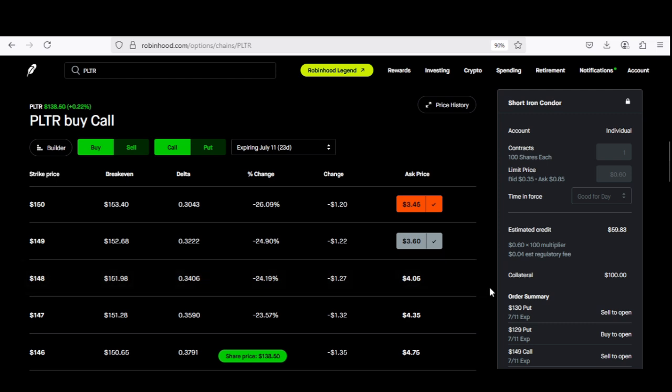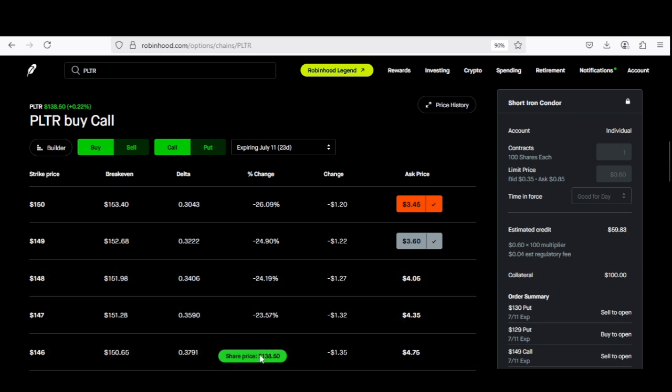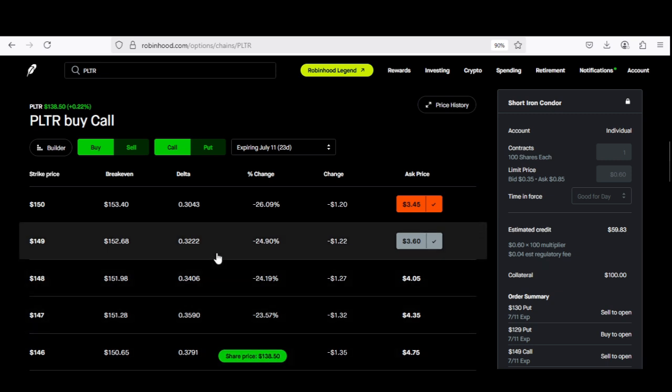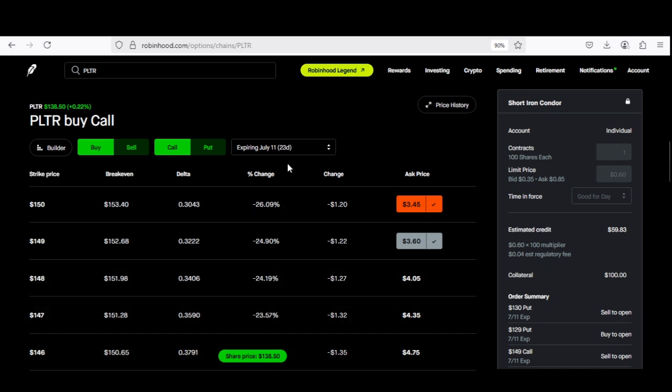You're going to have your $100 collateral released back to you, and that's how you win the trade. One of the most important things about the Iron Condor is that it's perfect for almost any market movement. So, in order for you to lose the Iron Condor, the share price needs to go way up above your $149 and needs to go way down below your $130. And remember, you still have 23 days to expiration.